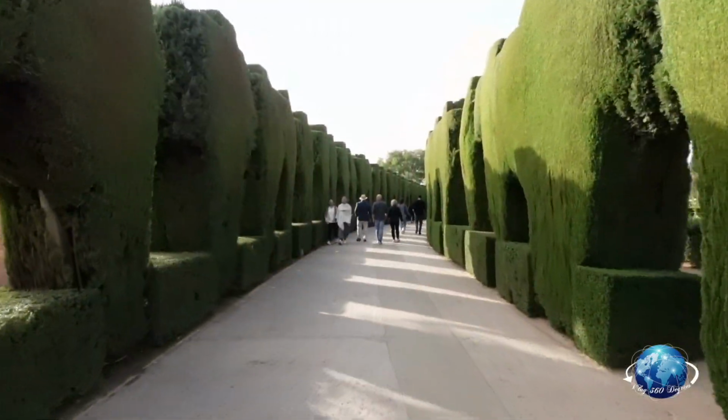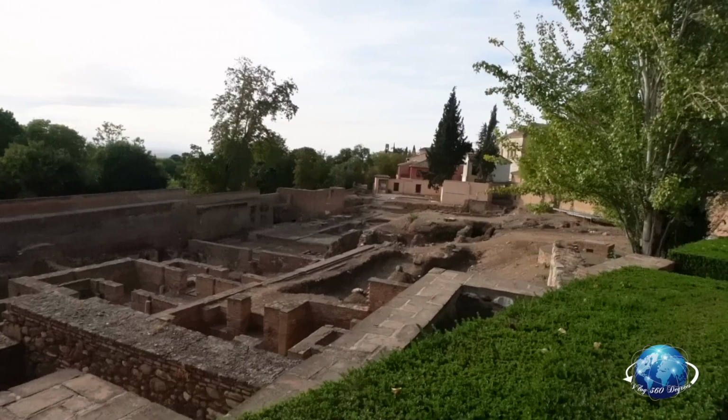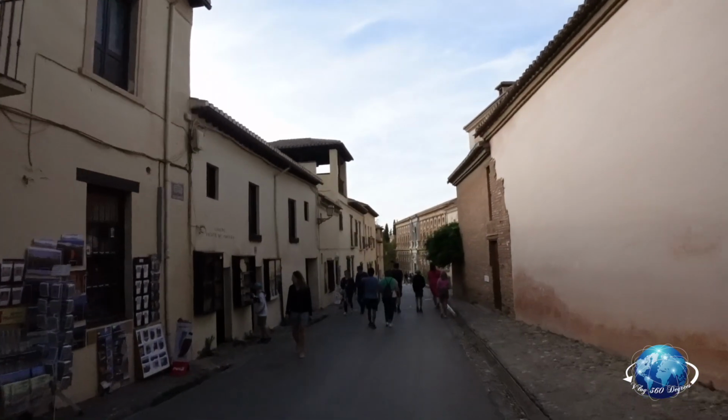So it's now time to explore the Palacios Nazaries Palace. This is the main palace here in Alhambra. So I expect a lot of walking to be done on this tour, but once again it's really worth it. It's very interesting to see this medieval architecture here, which is dating back, as I mentioned earlier, to the Moorish times.